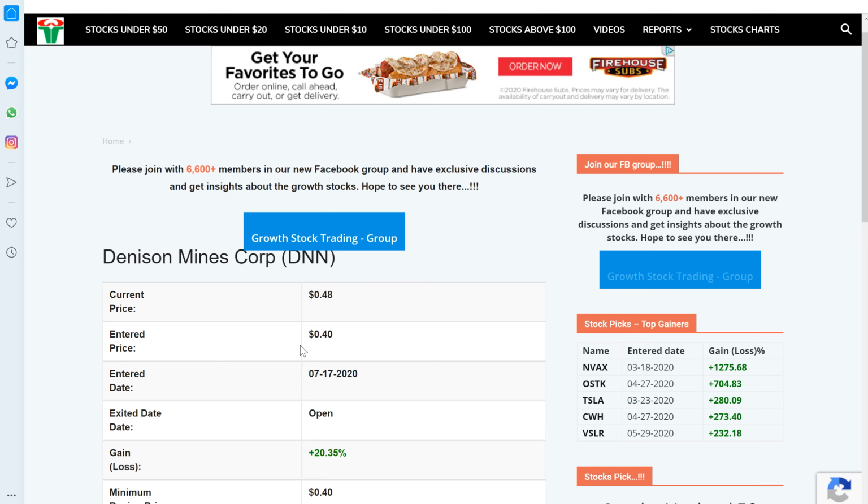Even though it's a penny stock, it is a stock. Any stock is a good stock as long as it moves the way you want. You can buy Tesla, and if it goes down, it's not a good stock for you. So if you buy a penny stock and it goes up, it's a good stock for you. As long as the stock moves in the direction you want, it's a good stock.